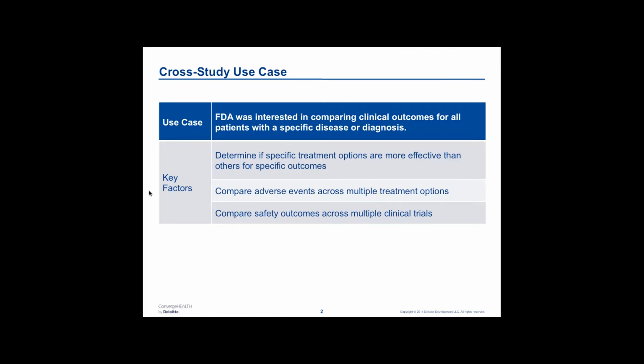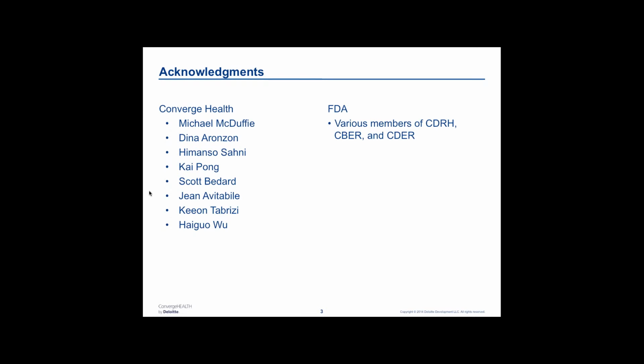We did this project with the FDA about a year and a half ago, and just to acknowledge who was part of the team, we had a team from Converge Health, mentioning everyone on the left there. And as for the folks at the FDA, we engaged with the Centers for Devices, Drugs, and Vaccinations: CDRH, CBER, and CDER are those three centers. I couldn't remember everybody in the list, so at risk of forgetting somebody, I just wanted to acknowledge the centers themselves.